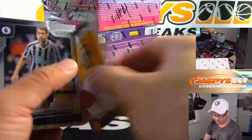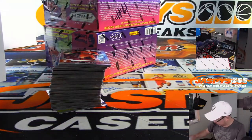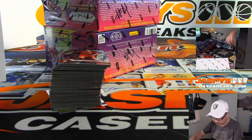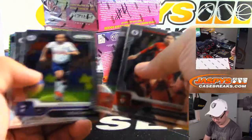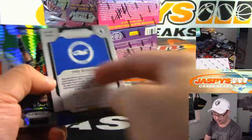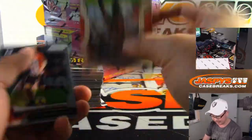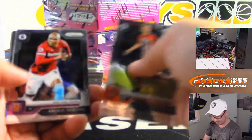For the Wolves, /149, Ruben Vinagre. There's Roberto Firmino. Incredible player for Liverpool. May not score a lot of those goals, but he's getting a lot of assists. Hockey assists too, like the guy that starts the play.